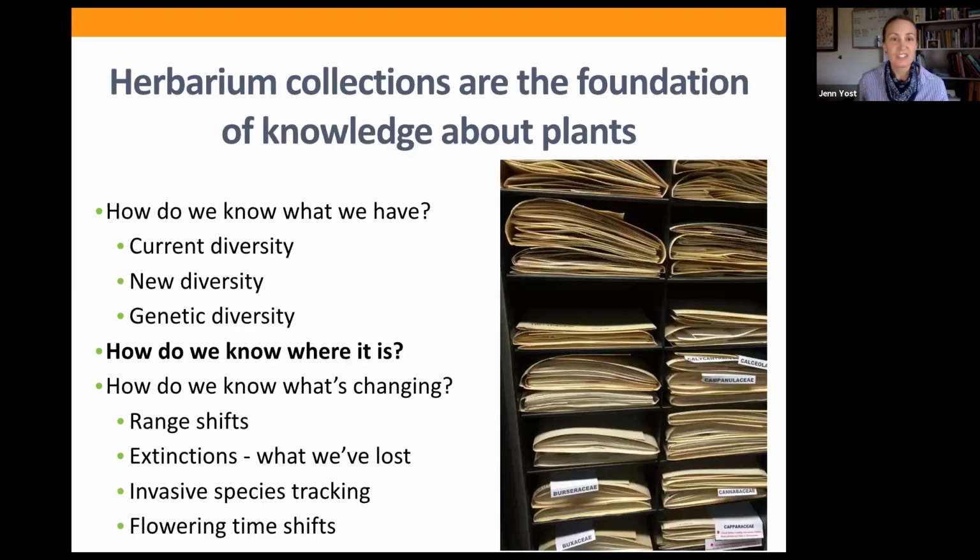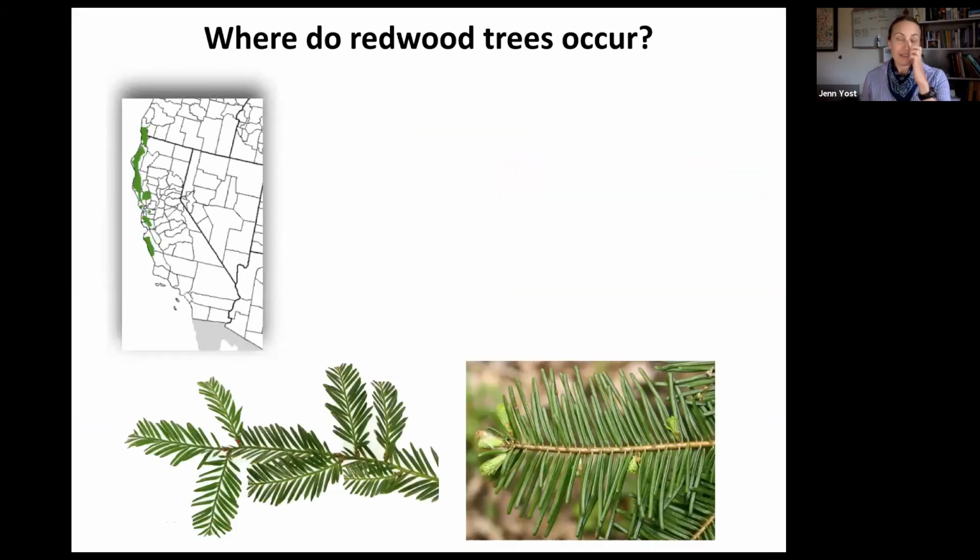In addition to herbaria collections telling us what we have, they're crucial in us understanding where plants are. If somebody said to you, where do redwood trees occur? Of course, everyone in your chapter would be able to answer that question. And if you Google it, you will get this map. But the question is, how do we know if this map is accurate?